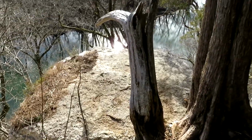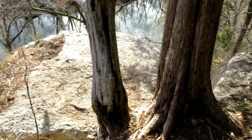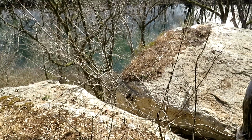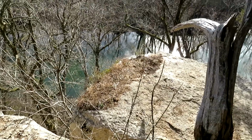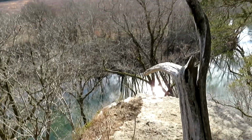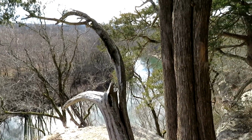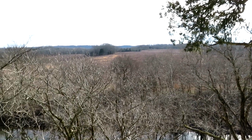It'd be nice to get out on that rock, but with all this loose gravel underneath, there's not a whole lot of room for error right there, and that's probably a 70-100 foot drop, not to water. So I don't think it adds anything to your view of the river here. This beautiful land across the way.